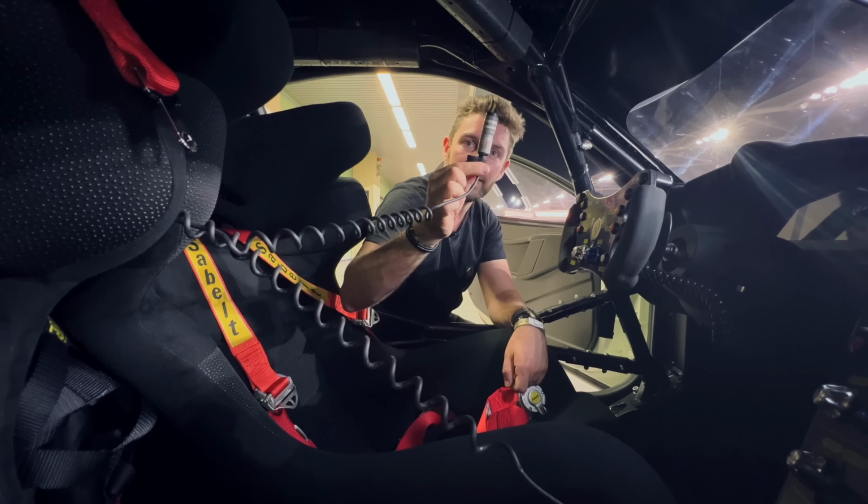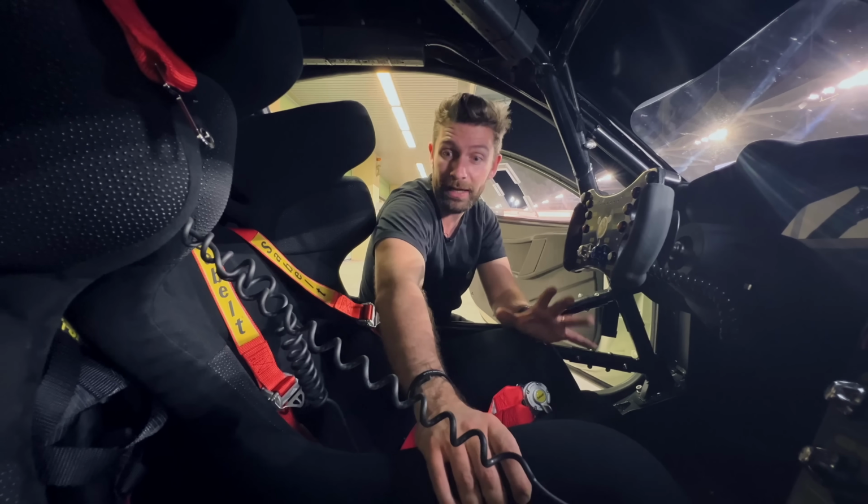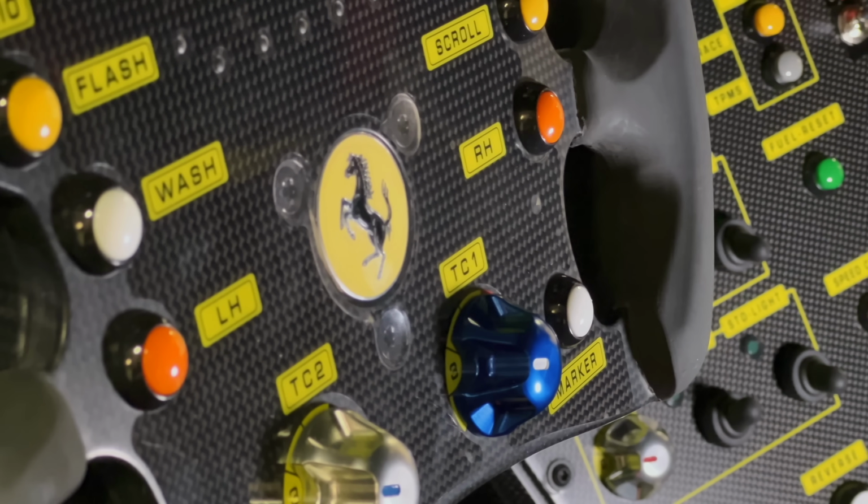And then all of that plugs into the intercom system. So when you're on this thing in full chat, it's actually quite loud. So to have an intercom in your helmet from an instructing point of view, very helpful.